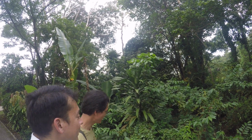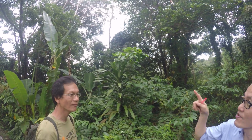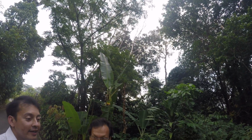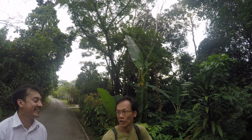They will point to this and ask, Mr. D'Souza, what is this? Why is this there? One excitement is all these fruit trees. The girls may not have seen them, they only see the fruit in shops. Remind me, tomorrow I must go and print a picture of mata kucing. Yes, the girls have probably never heard of it in their life.